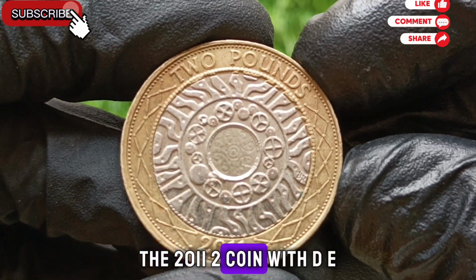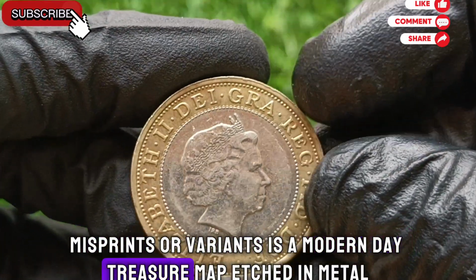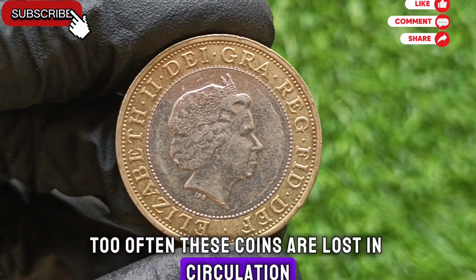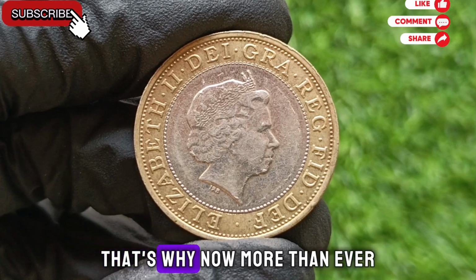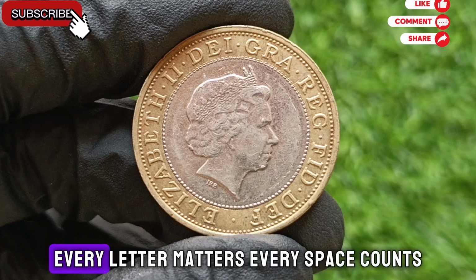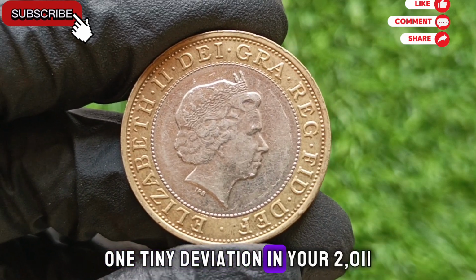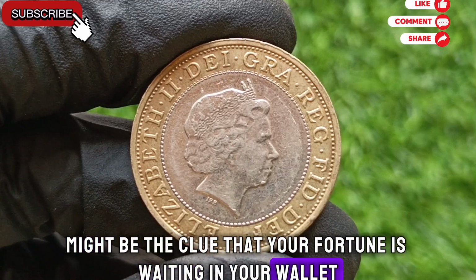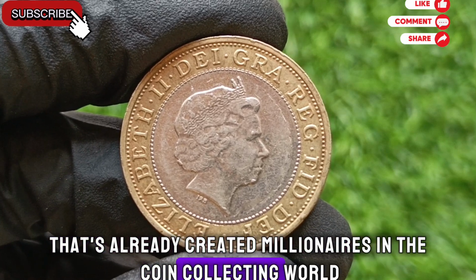The 2011 2 coin with Dei gra reg fid def misprints or variants is a modern-day treasure map etched in metal. Too often, these coins are lost in circulation, slipped into parking meters or vending machines by those unaware of their potential. That's why now, more than ever, you must check your coins carefully. Every letter matters. Every space counts. One tiny deviation in your 2011 2-pound piece might be the clue that your fortune is waiting in your wallet. This is not fiction. This is a reality that's already created millionaires in the coin collecting world.